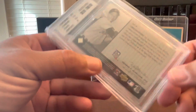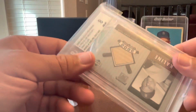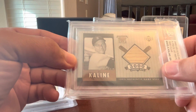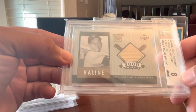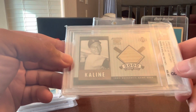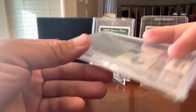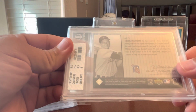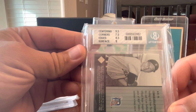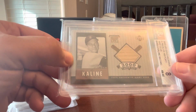Again, 3000 hits. So I have a bat card for every player who has hit 3000 hits. And that's why I picked this one up, but I haven't had the heart to break it out of the case. So I have a different Al Kaline that I keep with my 3000 hit club bat card collection. But I do really like this set.